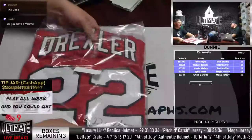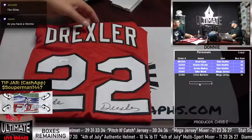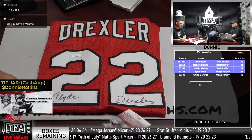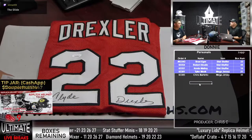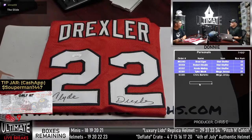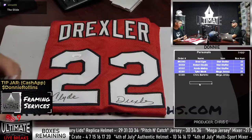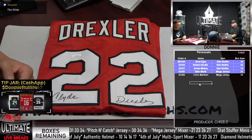We have a Clyde the Glide Drexler. Now, I commented earlier on this. Well, we did pull him earlier in the 4th of July mixer. Clyde Drexler is one of the only guys I've seen to sign his name on both numbers. Huh. It's cool. I don't really see that much. I don't know if I've ever seen it. I really like that. Where's it started? Right here. Pretty cool. That's cool.